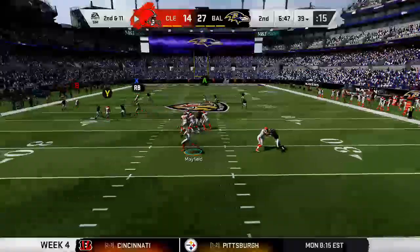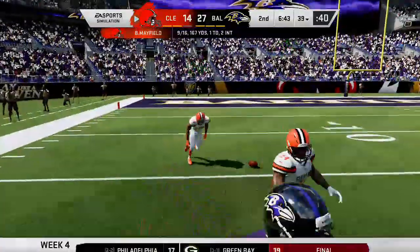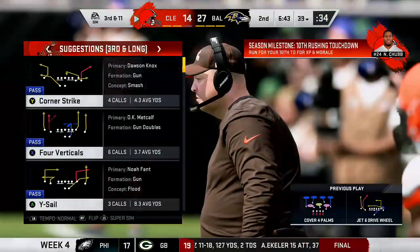Mayfield now. Buying time to his left. Now he'll let it go on the run. Deep left side. Oh, come on. And that's going to be incomplete. Good effort there trying to take a shot, but it's third down.